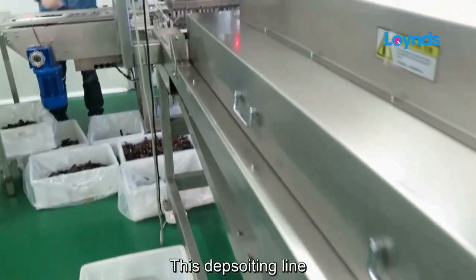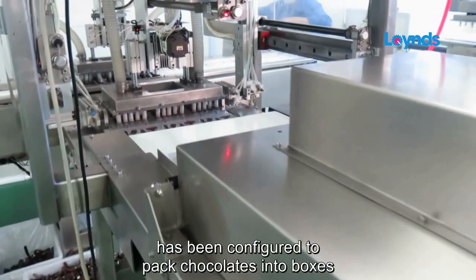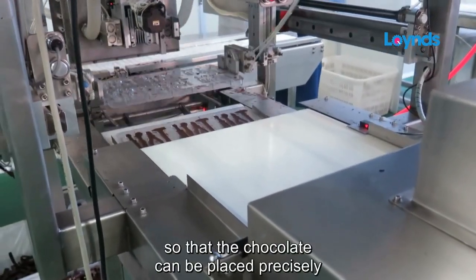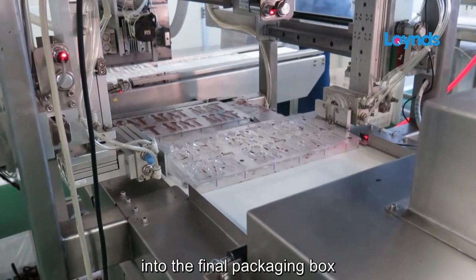This depositing line has been configured to pack chocolates into boxes automatically. Final demolding is by vacuum, so that the chocolates can be placed precisely into the final packaging box.